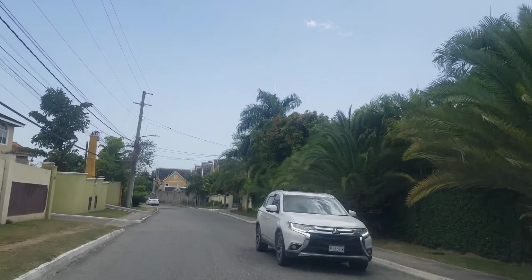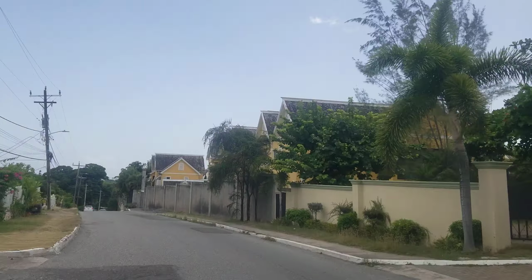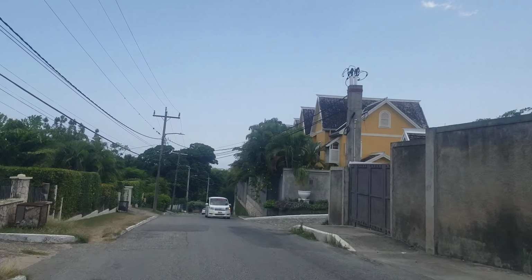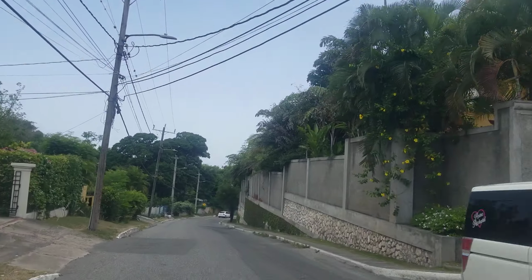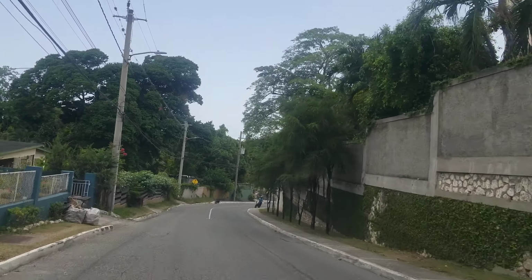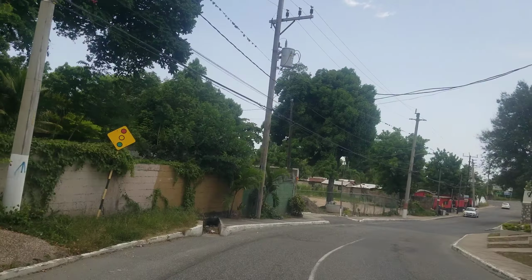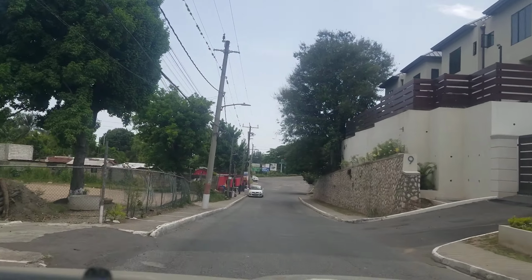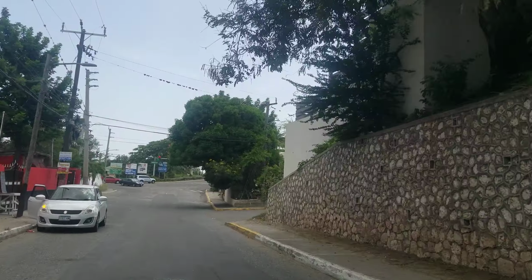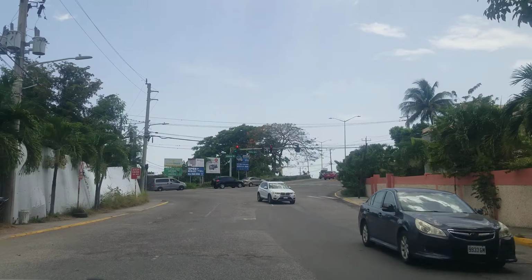Alright, so we're now heading towards Barbican. And you notice no white lines on the road. If there's anybody familiar with the construction industry that can explain to us why it is, okay, now they have the white line down here. Why is it so hard to put these white lines, and now it's faded? Why is it so hard to put these white lines on the road? And why do they fade so quickly? Is it that they're using the wrong paint? I don't know.